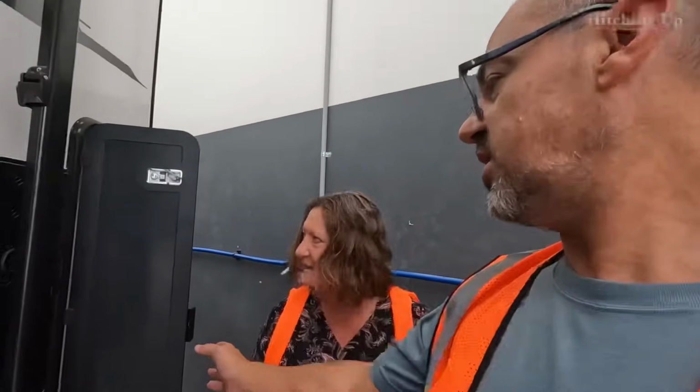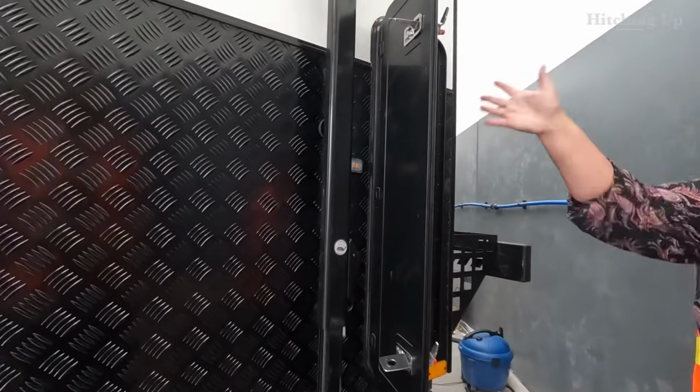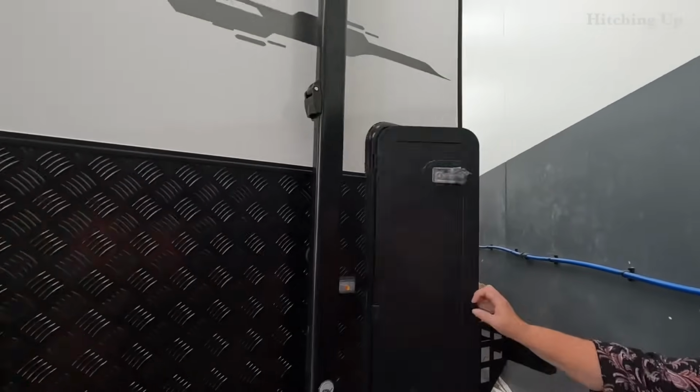That is good. That's gold. And a little chair. Yeah. Hidey hole for chairs. Perfect size for chairs. A little foldy table as well. Yeah, beautiful. Well, that's it.